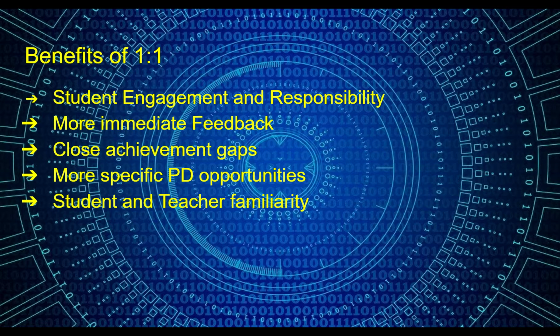We could get more immediate feedback into our students' hands. We can close the achievement gap by making the playing field even, with everybody having a similar device with which to do their work. And our admin can be much more specific with their PD opportunities for us. I also feel that the students and teachers get the opportunity to become more familiar with the tool that they're working with and then make that a better learning and teaching experience for everyone.